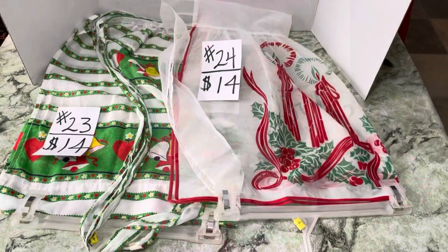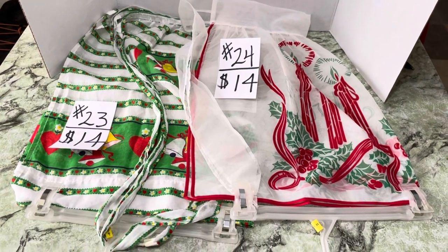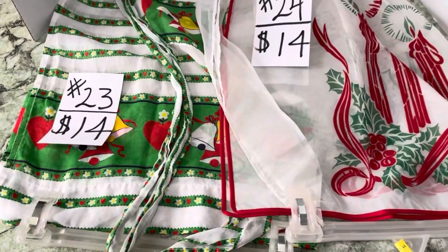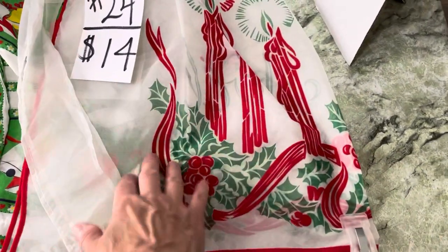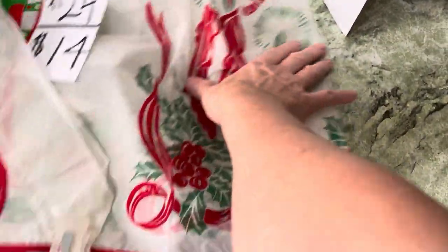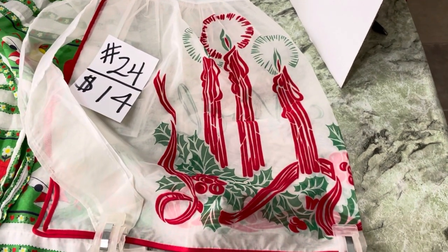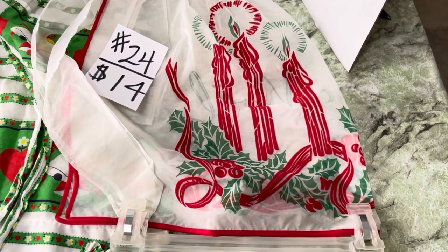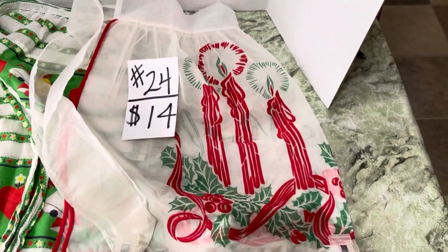All right, everyone. Next up, we are going to do some vintage aprons. So I have two Christmas ones here. This one is amazing. You can see the candles on here. I'm trying to unfold that for you so you can kind of see. And on the other side, it says Noel. That one is $14, number 24.